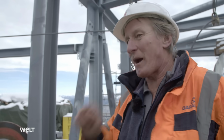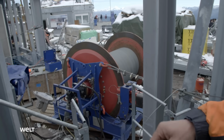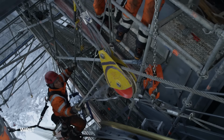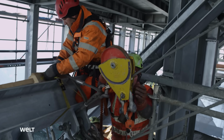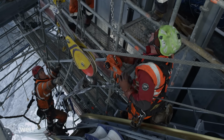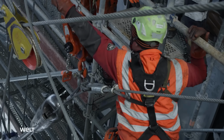The problem is there's no room. We have to navigate these very tight quarters with all of these pulleys. That makes it all quite a bit trickier, and we have to keep a sharp eye on things. While the main pulley moves the track rope upwards, several smaller pulleys ensure that it doesn't get caught on anything. It's a major technological challenge, and the work can't be rushed.